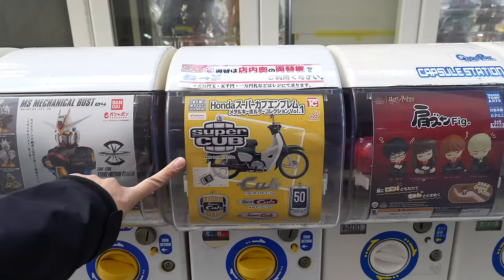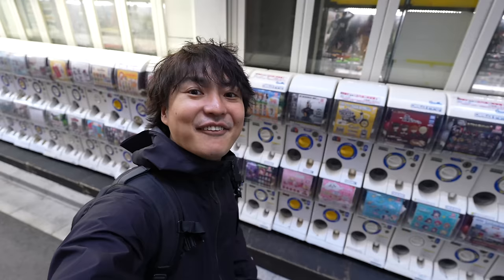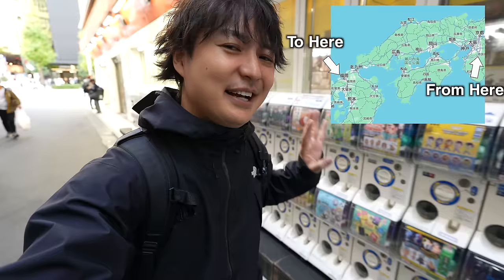My very first motorbike was Little Cub, the yellow one. If this was Little Cub's one, I would buy it though. When I was 16, I visited Kyushu from Osaka with Little Cub 50cc. Yes, it took 3 days, but really fun. There are just so many memories of it, so that's why. If it was a Little Cub, I would try.